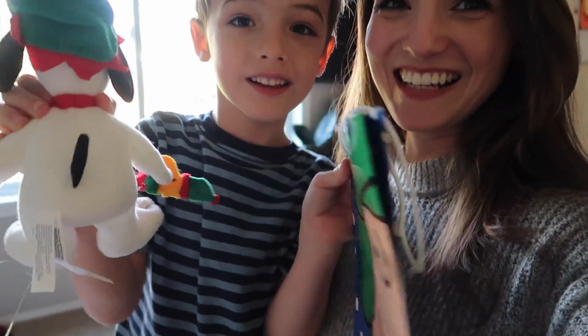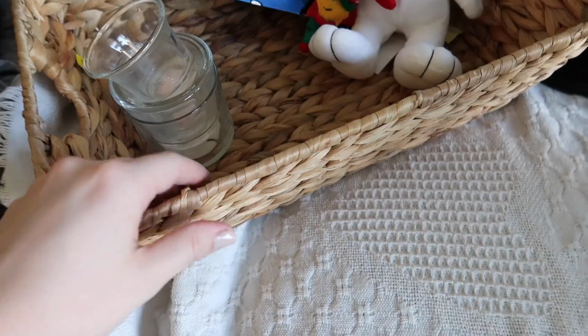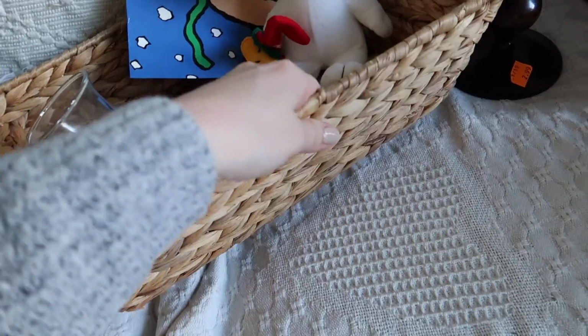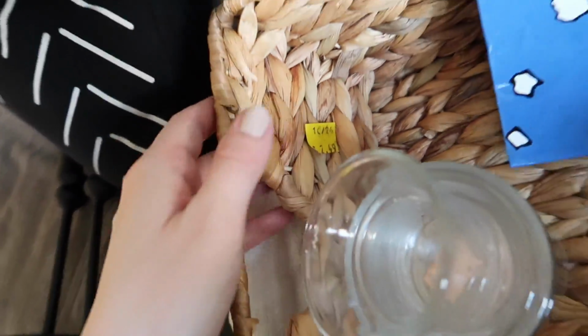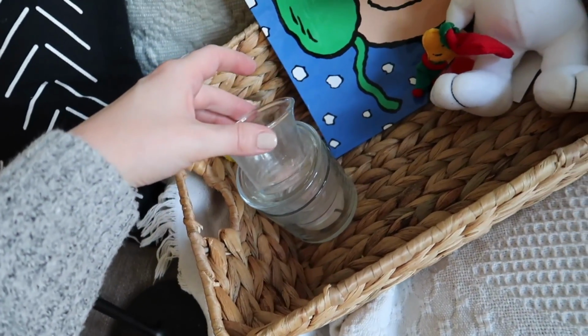These two. Those. Anything with Charlie Brown or Snoopy, they're just obsessed. I also found this beautiful basket. This was $2.49. I picked up some of these little votives that I have to clean out.